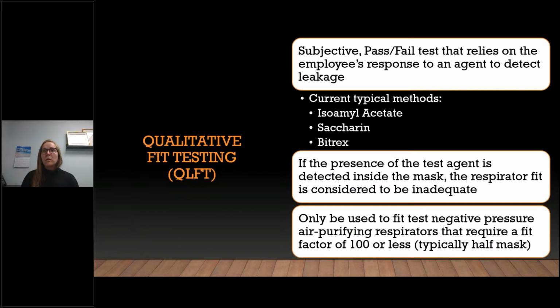So the fit test can be performed qualitatively or quantitatively. And it feels like just a sick joke that they made those words so similar. But qualitative fit testing involves the use of a challenge agent that the respirator wearer can either taste, smell, or react to. And some popular challenge agents are banana oil, which has the smell of bananas, saccharin, which is sweet, and then Bitrex, which is a bitter taste. And then saccharin, actually, I will never forget the taste of because we used that at the hospital where I worked for years, and sometimes I still taste it in my nightmares.